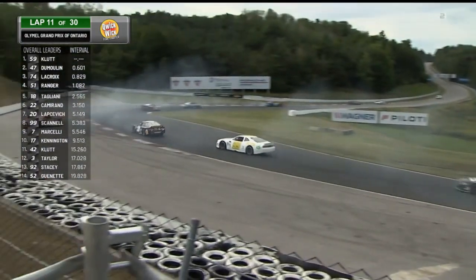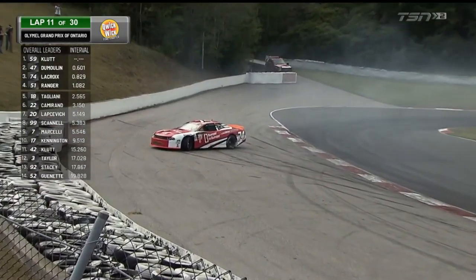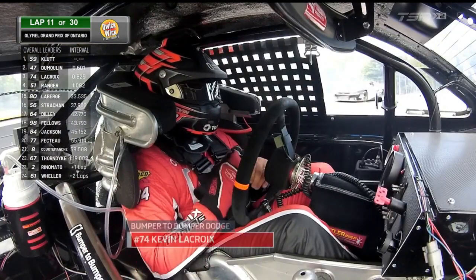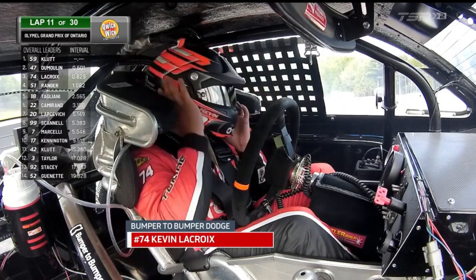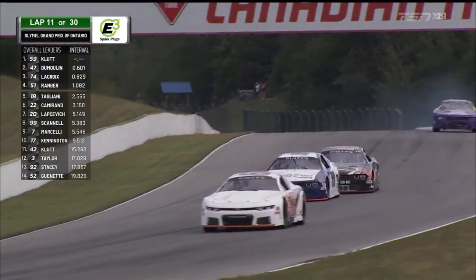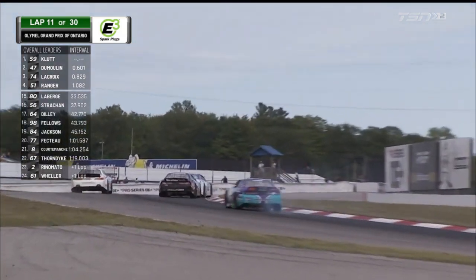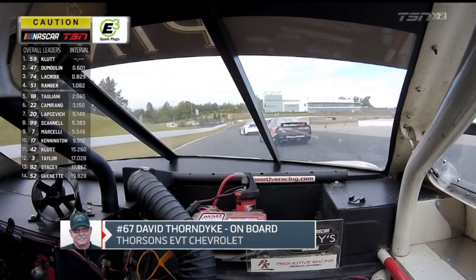And did you hear that? The 74 goes around Kevin Lacroix in turn number five, a spin from second place in the bumper-to-bumper Dodge. Oh, no. Kevin Lacroix, whatever it is, terminal. He is taking off his safety gear. Yeah, that was more than a spin. We didn't see if there was any contact between him and any other cars, but the 74 sits stopped on the outside of turn number five, and if he doesn't move, this will draw, and there it is, a full course caution.